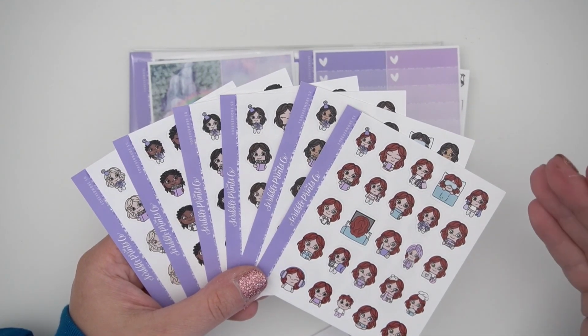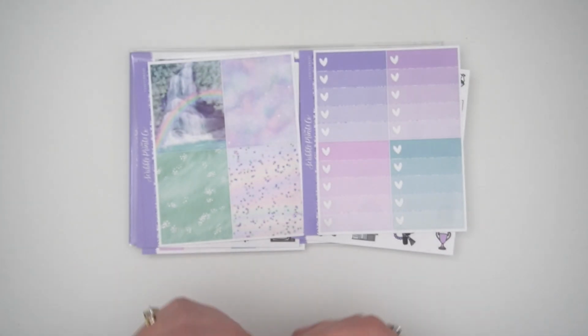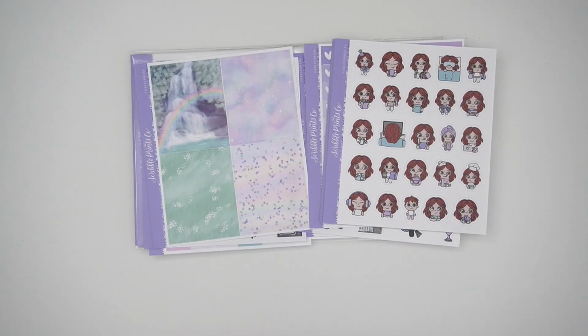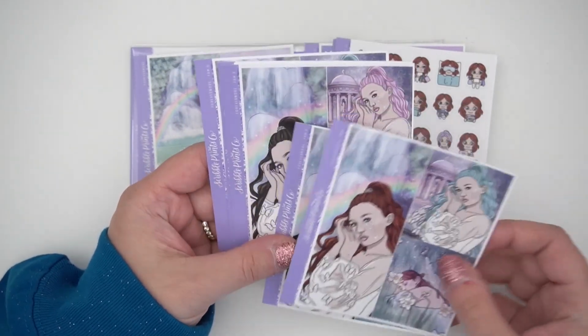So there will be a Scribbler 1 through 6 in the colors that match the kit, which I think are super, super fun. And I'm excited to have them. I did that first with Black History, and I love the way that that turned out. And then just something normal is the FAMs. So this one has FAM 1, 2, 3.